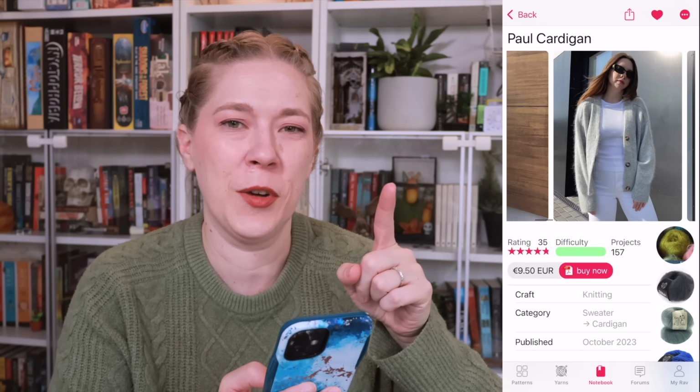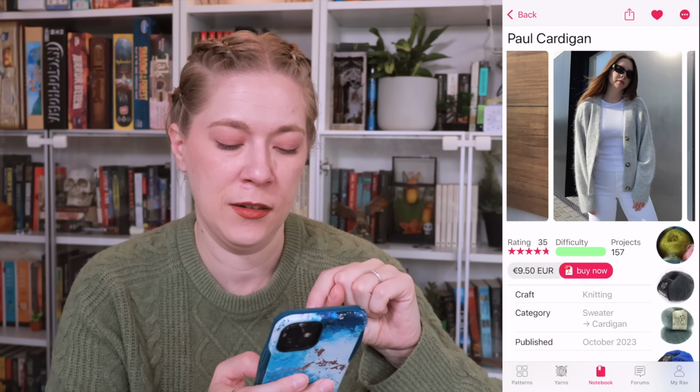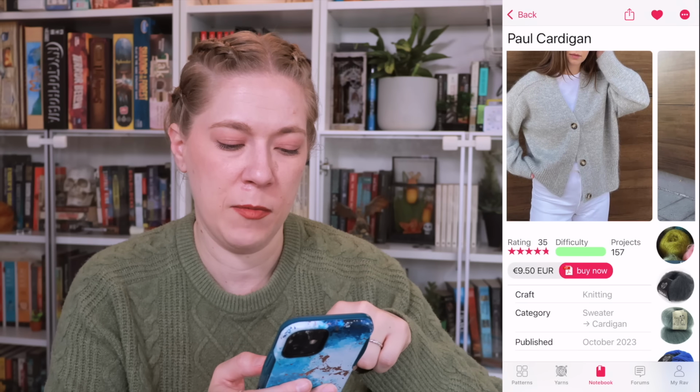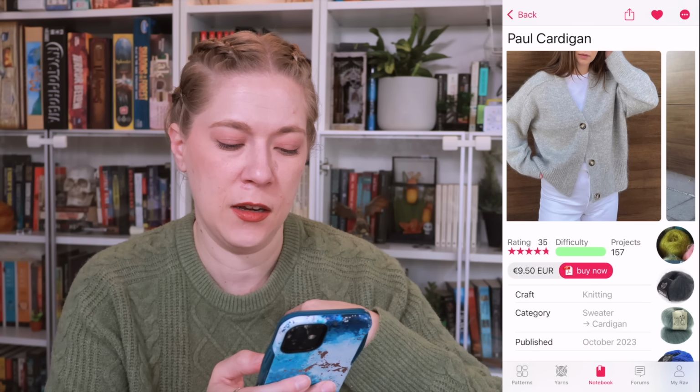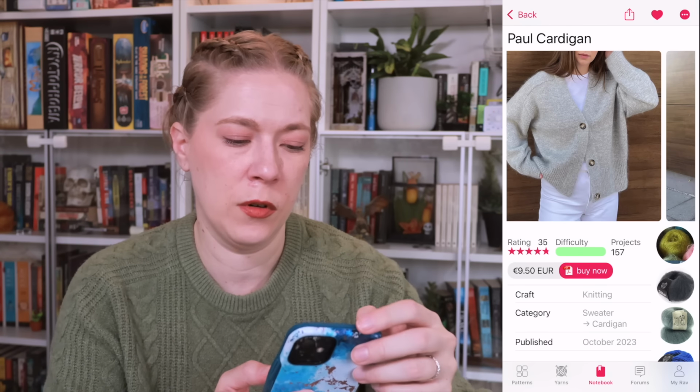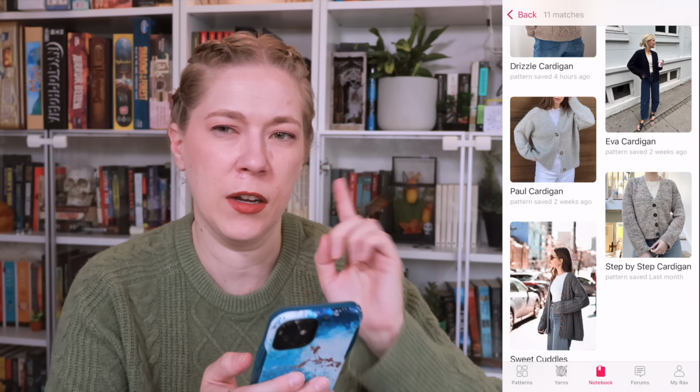I might actually do the Paul cardigan because it combines the neckband of the Champagne and the shoulder of the Ava cardigan. Interesting. Let me know what you think.